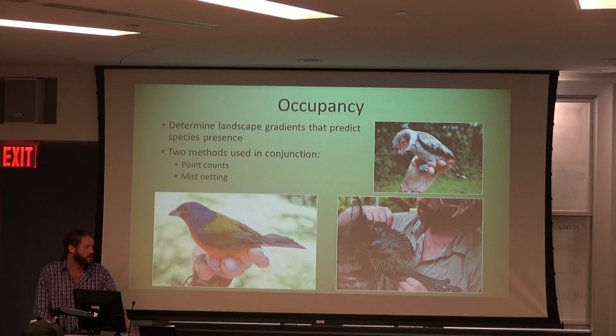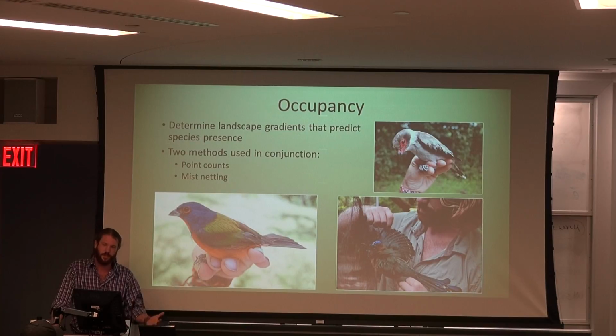To get into the methods, the first thing that we want to do is to determine which species are present where and what landscape gradients are predicting those species' presence. So for this, we're using two methods in conjunction, point counts and mist netting. We're doing both of these because they're biased towards different groups of birds. Point counts are really effective for counting some of the charismatic canopy frugivores, things like toucans and parrots that are real flashy, but often don't come down low a lot.